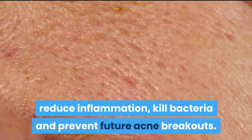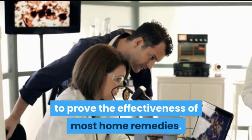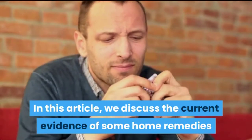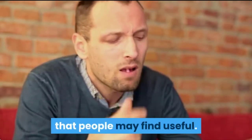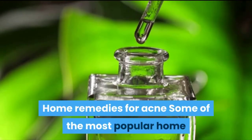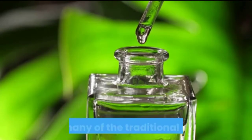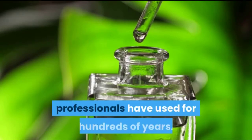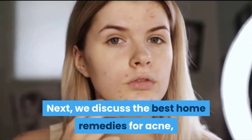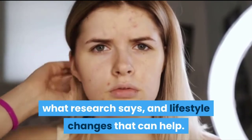acne breakouts. So far, there is not much scientific evidence to prove the effectiveness of most home remedies. In this article, we discuss the current evidence of some home remedies that people may find useful. Home remedies for acne. Some of the most popular home remedies for acne involve the use of natural herbal extracts, which many traditional medical professionals have used for hundreds of years. Next, we discuss the best home remedies for acne, what research says, and lifestyle changes that can help.